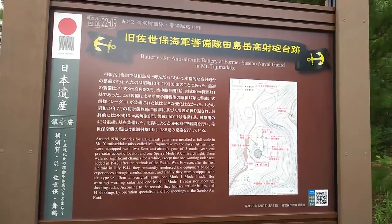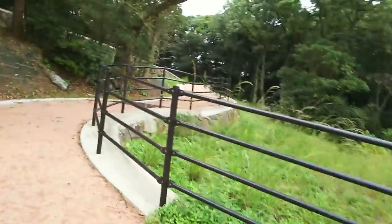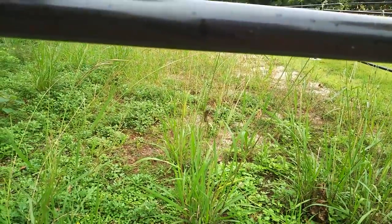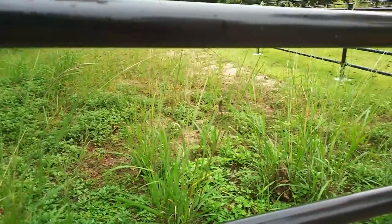You can pause it and read it if you want, but this was just some of the stuff that they used for batteries, which I'm not entirely sure what that is. Oh, hey, look, another spire. But it was an active area, like I said earlier, for World War II.